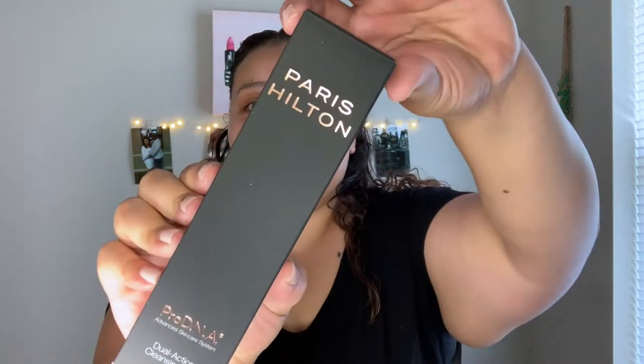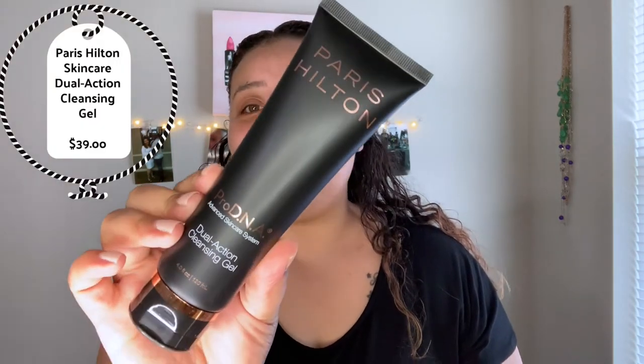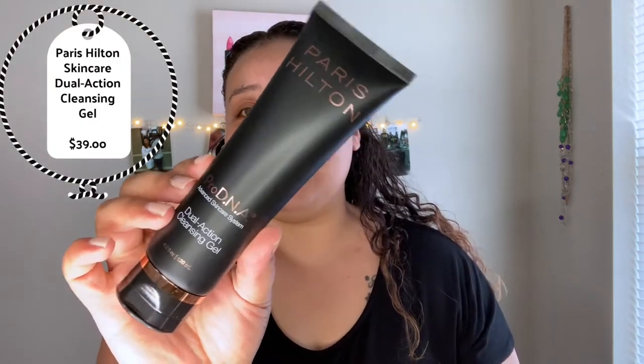So the first thing I got is this Paris Hilton Pro DNA Dual Action Cleansing Gel. This is just what it looks like. I don't have a clip of me applying this one today, only because I have so many cleansers open already. But I do want to try this out since it is for anti-aging. I love anti-aging stuff. This one actually retails for $39. That's a lot for a face wash to me anyways.